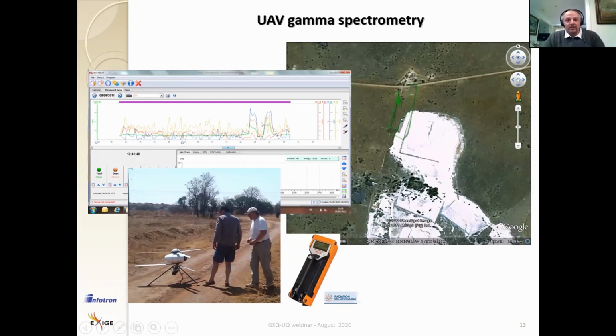And quickly we saw that each time we were entering or getting out of the dump, we had this spike of uranium, potassium, and thorium here. We never pushed that further for various reasons, and basically that was the early days for us with the UAV, and we were struggling enough with that technology to make it work.